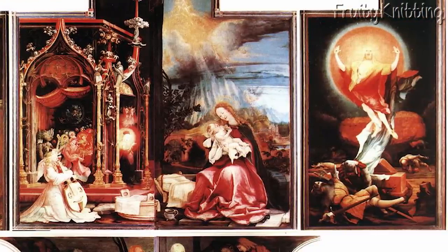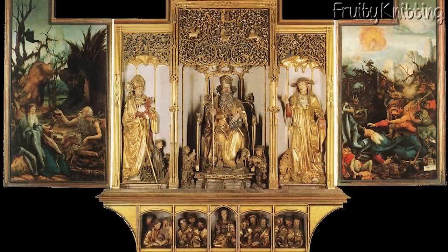And then there's a second set of wings that open up to reveal the third innermost view. This view includes sculptures of the 12 apostles in the predella, and these sculptures are done by Nicholas of Haguenau. But the scene focuses on Saint Anthony, who's seated in place of honor in the center panel, also a carving, but he also features in the paintings on the two outer panels. And we're going to come back to Saint Anthony in just a moment.